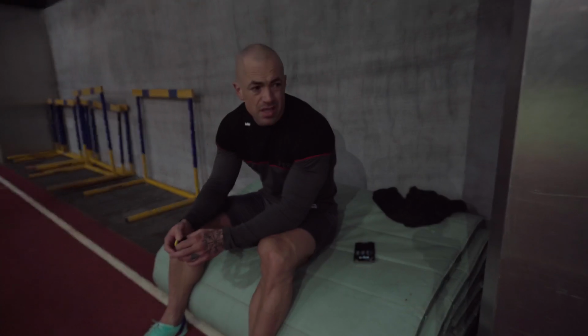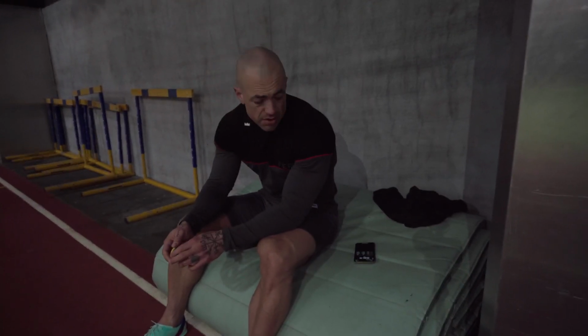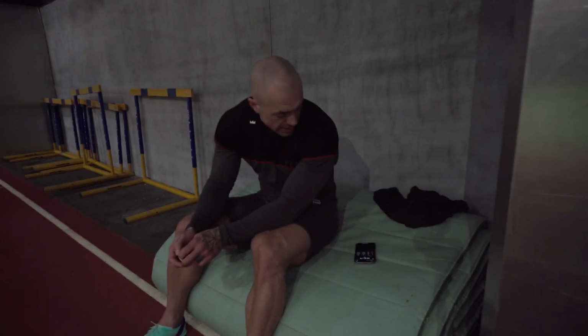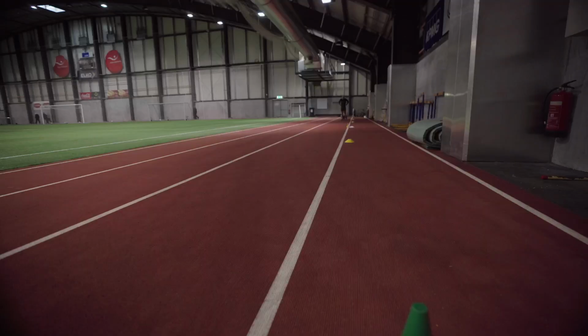Take about 2 more minute break. We'll knock out a third set. 114 on the first one for that last 10. 115 on the second. Let's try to get 114 again on the third here.